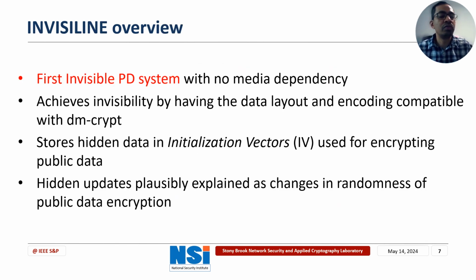So, a quick overview about INVISILINE. We talked about INVISILINE being the first invisible PD system with no media dependencies. INVISILINE achieves invisibility by having a disk layout and encoding which is compatible with the open source disk encryption software DMCrypt. INVISILINE stores hidden data in the initialization vectors that are used for encrypting the public data. Since the hidden data goes in the IVs of public sectors, any updates to the hidden data can plausibly be explained as changes to the randomness that is used for encrypting the public data.